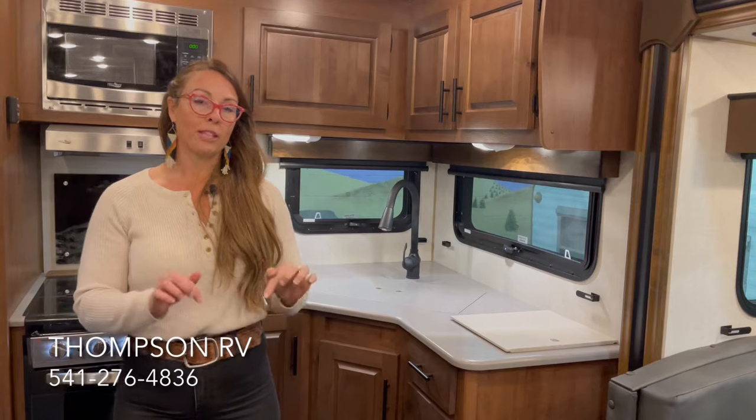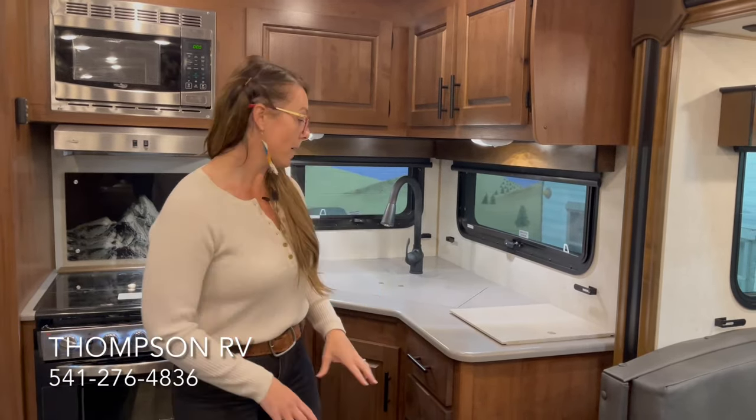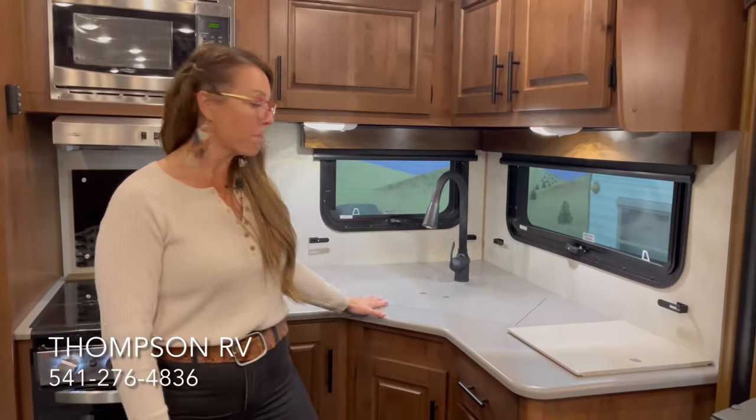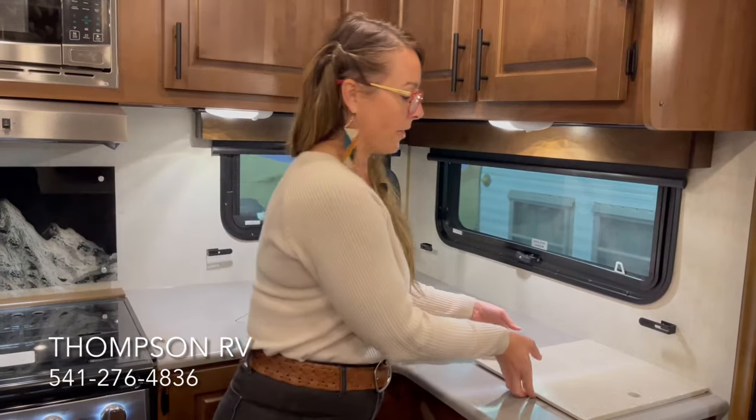Now, one thing about this 24 RKS that is going to be different, because this is a prototype, they optioned in this really pretty gray countertop. It reminds me of a quartz countertop. I think it's absolutely gorgeous, but they did decide to not use this. So this is a one of a kind that we do have available for sale. If you like it, we have the one. They are going to stick with the original color in the titanium.